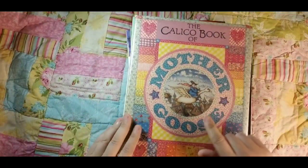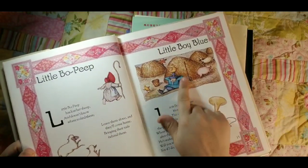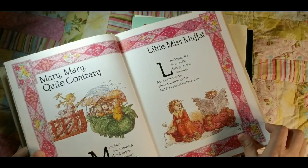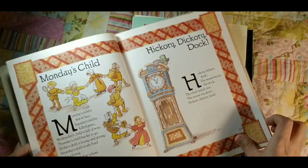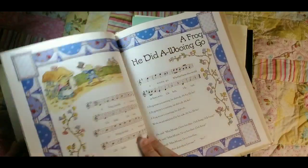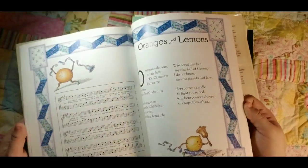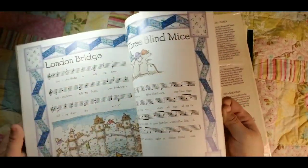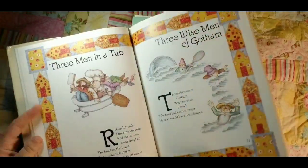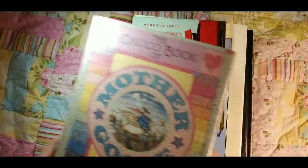Then I got the Calico Book of Mother Goose, which I got because it reminds me of when I was little. It has the little storybook pictures of all the little nursery rhymes. I love the little pictures, and there's some music in the back, so that would be really cute for a little kid's journal. Yeah, so I thought that was really cute. So I grabbed that, and it was 50 cents.